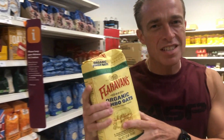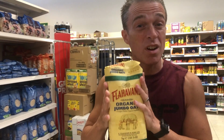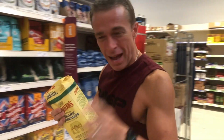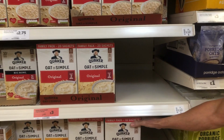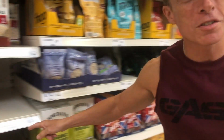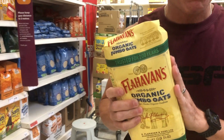So this stuff is a staple, it fills you up. It's great for you, organic, really, really good. But there are some really bad choices. So this sort of thing, oh so simple, stacked full of sugars. You want to get rid of all the stuff with the sugars, which means in this aisle you're really down to porridge, you're down to shredded wheat, you're down to Weetabix. But we like porridge because it just fills you up and you can make flapjack with it.